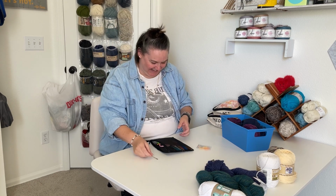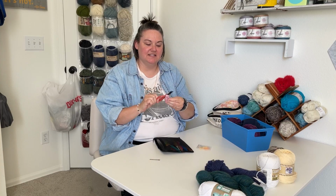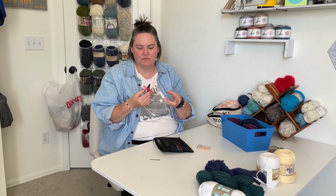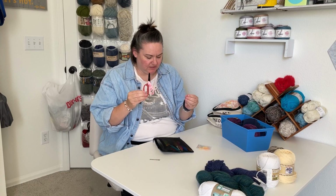Okay, now this is something I did show you. It's these little kid scissors, and I know a lot of crocheters have the little snips, the fancy sewing snips. Budget, portable, crochet on the go: little small scissors.